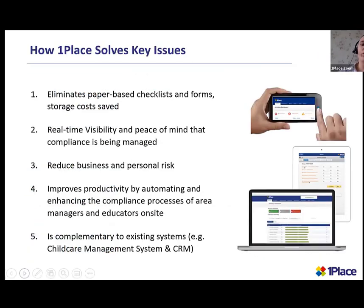Fantastic. So we solve it by eliminating all those paper-based checklists and forms. We're giving you that real-time visibility, which gives you that peace of mind within your organisation, and we're reducing any of those risks while improving productivity, and we're complementary to other systems that you're using as well.